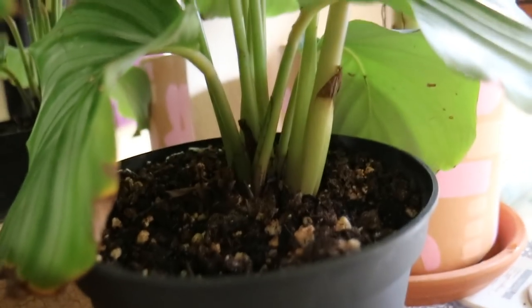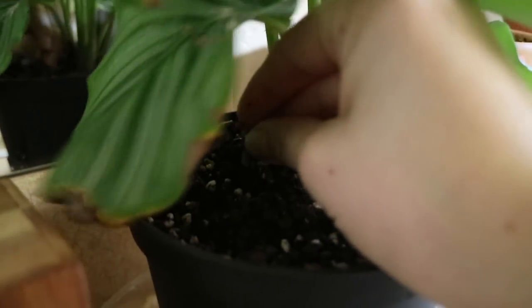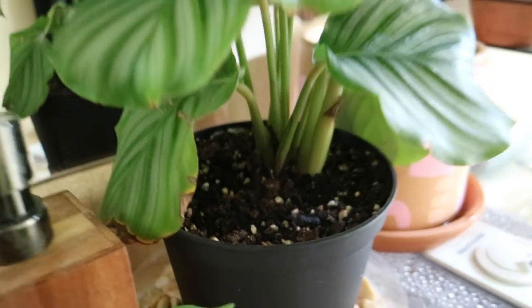And I keep checking in here to see if there's any more growth coming in, and there isn't, but oh well, I can dream. Usually with this plant, I let it dry out, you know, honestly, pretty near completely, and it has been really happy with me since I've been doing that.